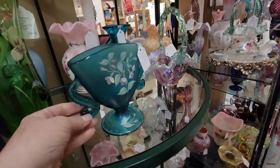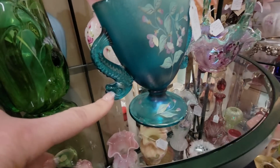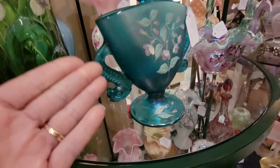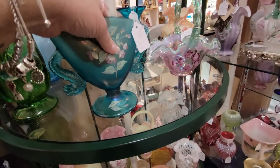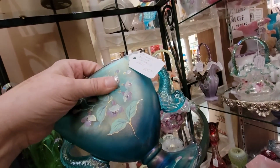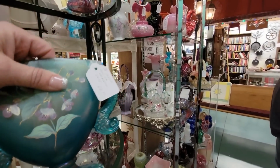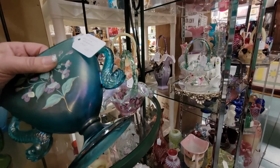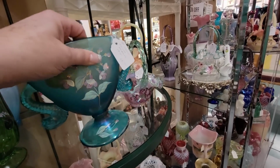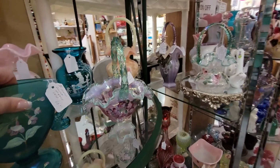This is another really nice piece, too. They consider these dolphins. I know, they look like fish, but Fenton calls them dolphins. It's like a dolphin for the Navy, like a submarine patch. Mark works for the Navy. But this one does not have the embossment, so it's prior to 1971.